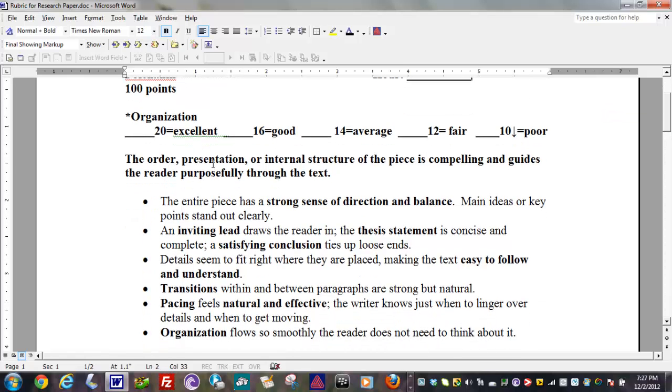Okay, let's look at organization. The order, presentation, internal structure is compelling and guides the reader purposely through the text. You have a strong sense of direction and balance. You have a lead, your thesis statement, a conclusion. Everything's easy to follow and understand. You have transitions within and between paragraphs. There's good pacing, and I don't even have to think about your organization because it flows so well.